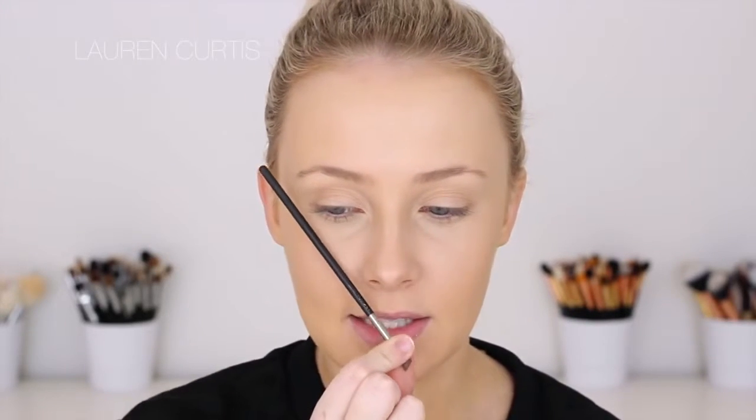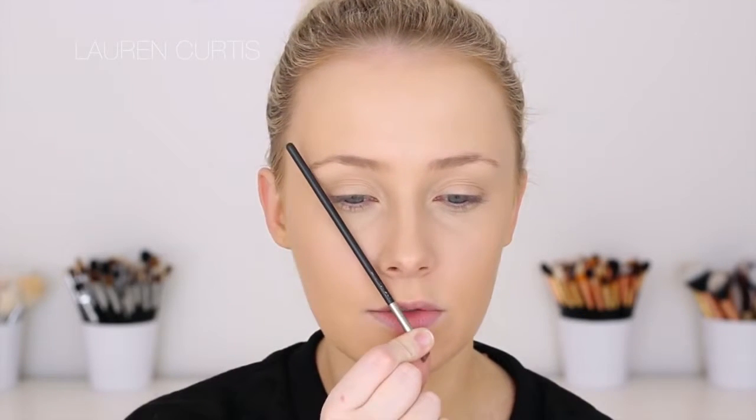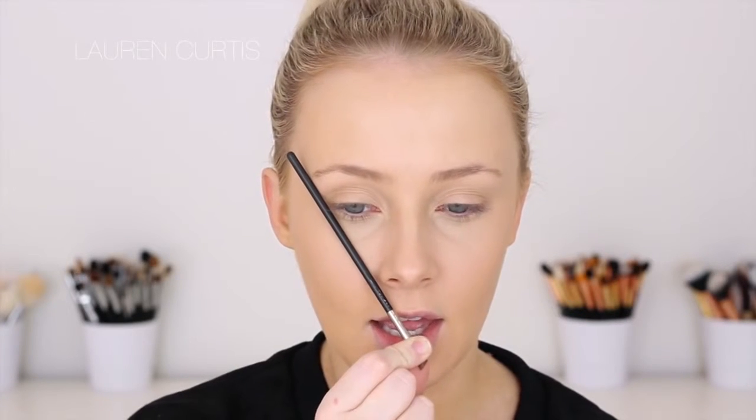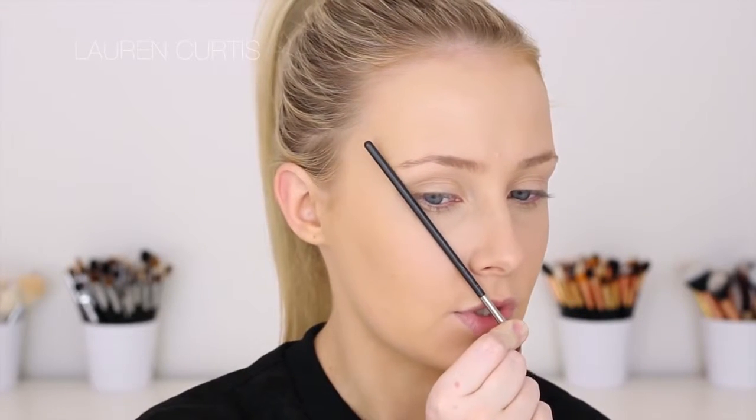Okay, so when it comes to filling in the brows, this is such a personal thing. To figure out where your eyebrow should end, you place some kind of brush or a pen or whatever you want to use at the corner of your nose, and then it skims past the corner of your eye, and that's where your eyebrow should end.